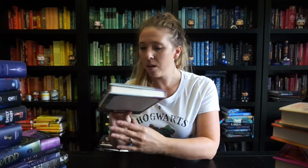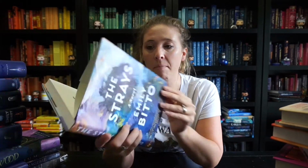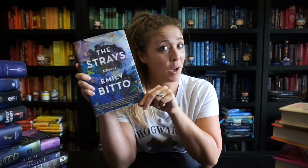All right, this one I got at Pecan. It is beautiful. I have no idea what it's about. Nothing, but they were giving them away for free, and it was really pretty, and I have no control when it comes to free books, so I own it.